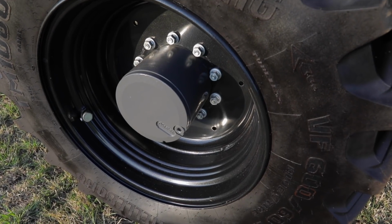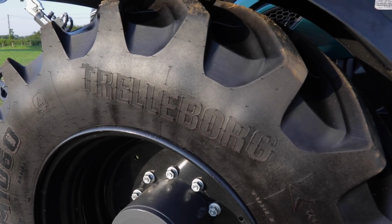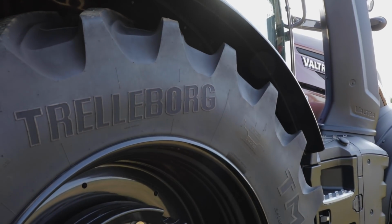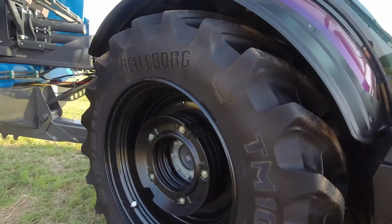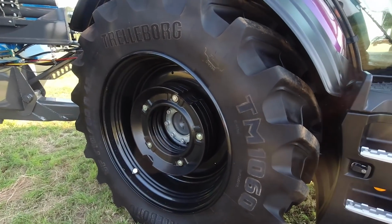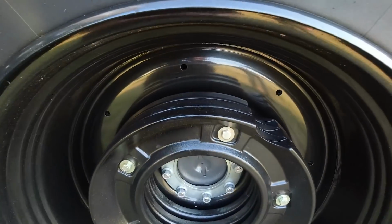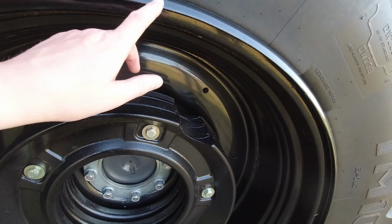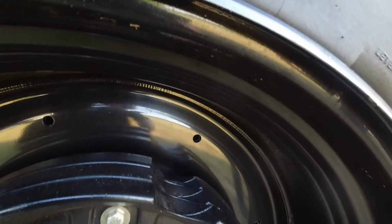We're on VF tyres, even better again. Yeah, very flexible. We're running 710/60/42 Trelleborg VF technology tyres. That's top of the range Trelleborgs there. We have our wheel weights and all. See these rims? They're not just painted, they're metallic. Yeah, they're metallic painted rims.